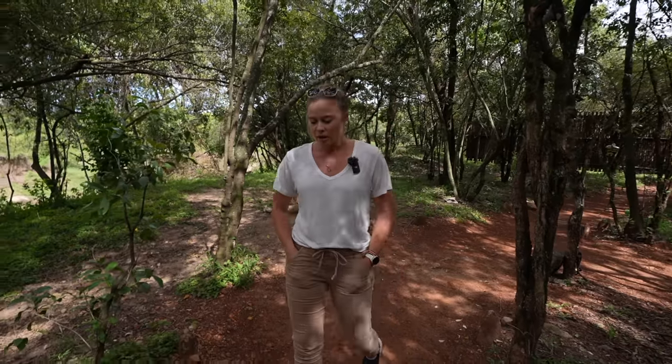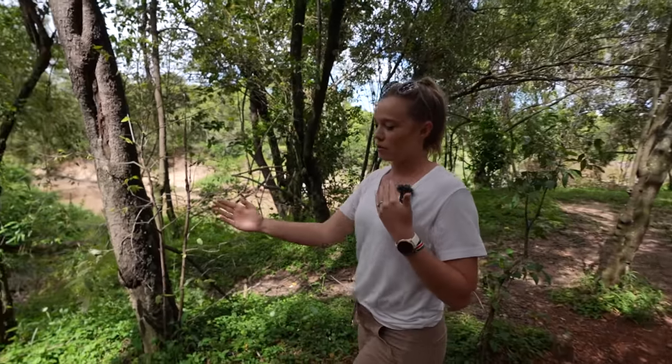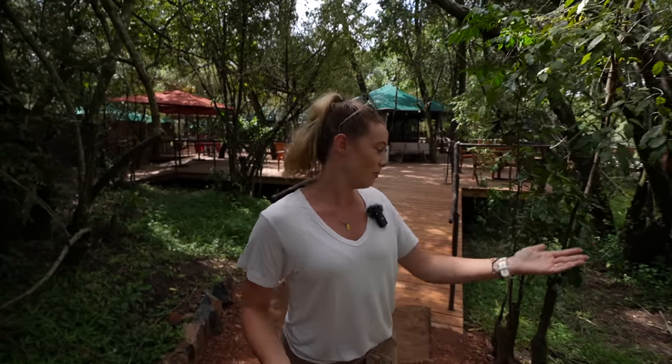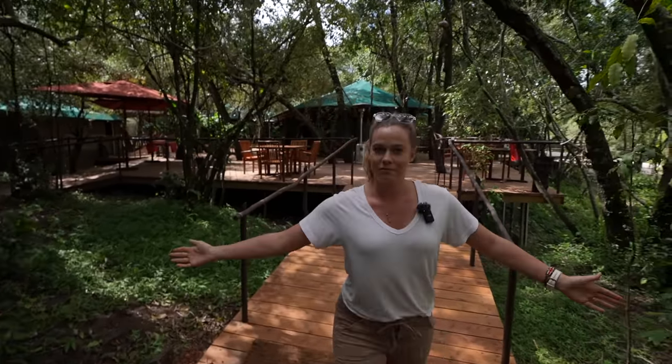One thing to keep in mind is this is all along the river. So no matter where you are, you're gonna be able to see the river. In turn, right now, hippos everywhere. I can still see hippos. And we are now at the dining room. So welcome to the dining area.